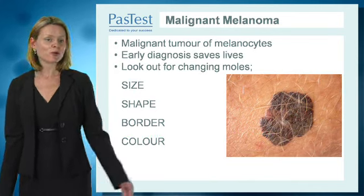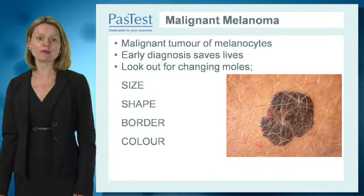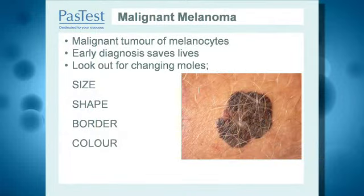So malignant melanoma, well, it's a malignant tumour of the melanocytes. And the importance is, if we diagnose it early, it saves lives, and it saves lives of young people. So it's really important that we all look out for changing moles. Here's another picture of a melanoma here. And you can see here that there's an irregular shape, irregular border, and there are 3 colours in this. And we say if there are 3 or more colours in a mole, then that's abnormal. Any size over 7 millimetres is also a risk factor.